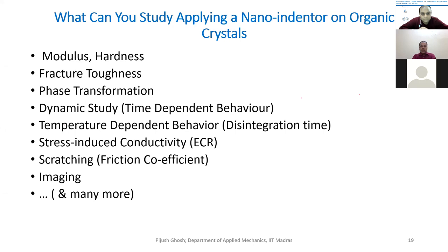So in brief, I would like to tell you this is a very good equipment, very good technique. It is just not used to its potential. I would say that you should think about it in more detail. Try to explore it and see what different ways you can make use of this technique, and not just the modulus and the hardness. So particularly, this is what I would tell my current student community: to think about this and make use of that.